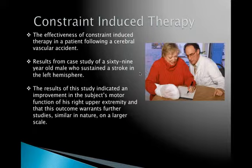The article was on constraint-induced therapy, and it involves limiting the use of the uninvolved extremity, and this helps encourage the use of the involved extremity. The individual in the study that I looked at had very similar comorbidities and risk factors. The study was indeed a case study of a 69-year-old male who sustained a stroke in his left hemisphere. The results indicated that there was improvement in the subject's motor function in his right upper extremity, and that the outcome warranted further studies, which were similar in nature but on a larger scale.